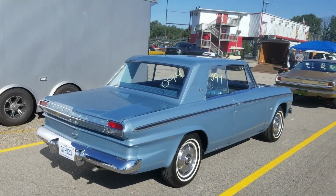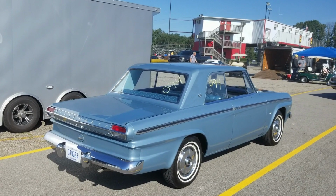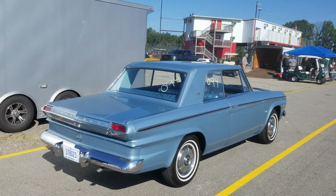Just getting to Stanton, just got through tech, just got our number assigned, so everything's looking good. So now we're gonna go, got the car unloaded, get ready to make our first pass.